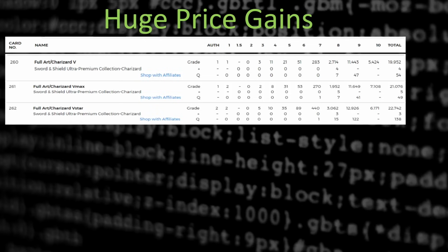And then the Charizard V-Star, the most expensive one, also has the most graded copies available, 22,742, with 6,171 of them hitting PSA 10. Still less than half of PSA 10s as opposed to PSA 9s. There's almost 13,000 PSA 9s in existence and 6,171 PSA 10s in existence.